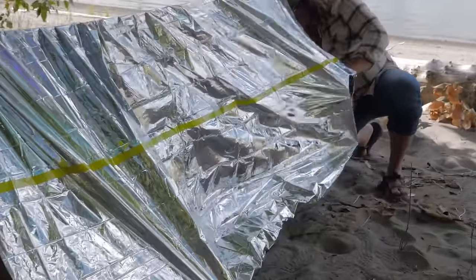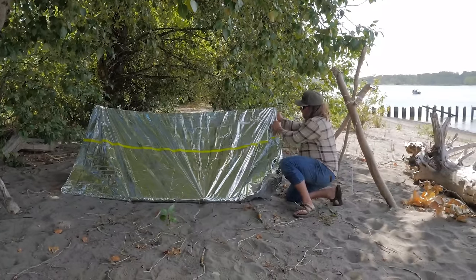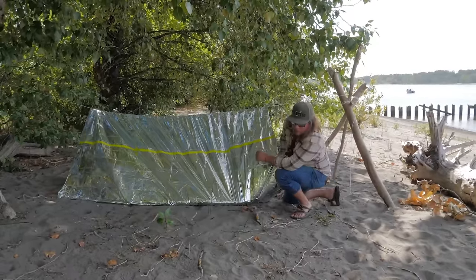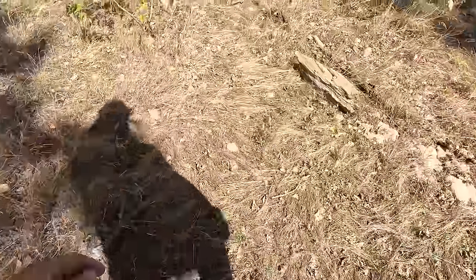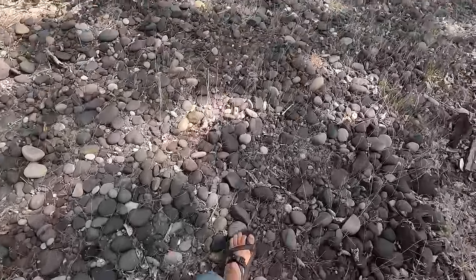Same thing on this side. And I think one more and we'll be dialed in. One more nice straight piece of wood. We're looking good. Okay, let's see if we can find another piece of plywood or something like that. Neat, like river bottom back in here.